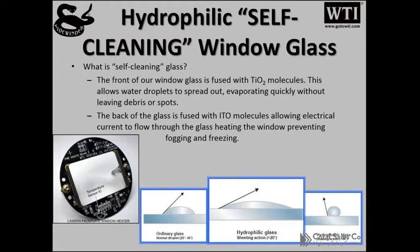What they do is fuse titanium dioxide with the glass molecule. They put it into a vacuum chamber and shoot molecules of this titanium dioxide at it, and it fuses in between the molecules of the glass, so it creates a slicker surface. Normal glass, when water hits it, it beads up. This hydrophilic glass flattens it out so that it is smoother. It doesn't really stop it.